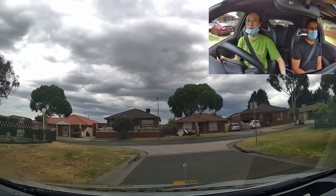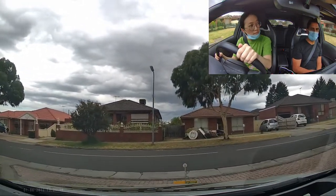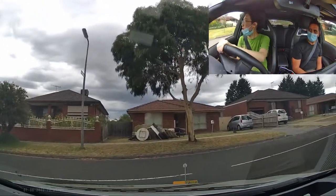So there are two types of 3-point turn. Driveway 3-point turn, you're doing very good. Right indicator, straight away go to the driveway. Just reverse and then go back. Okay.